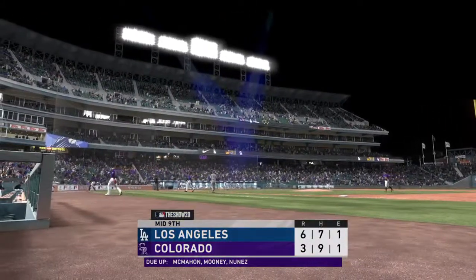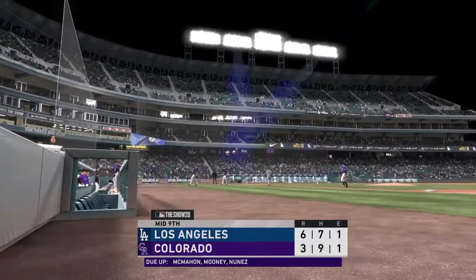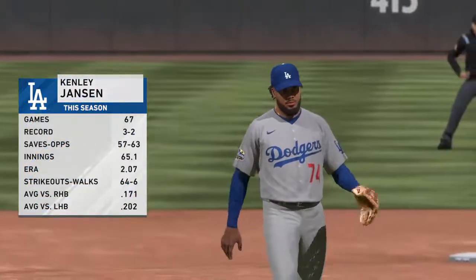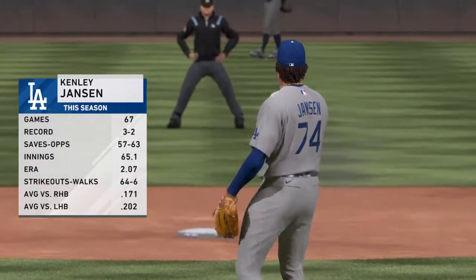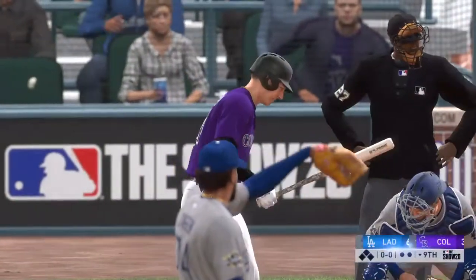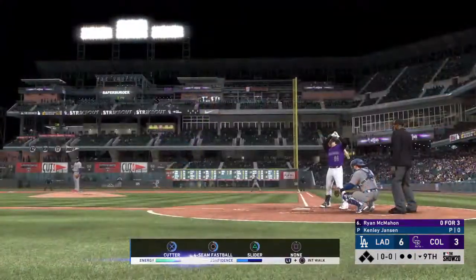Dodgers down in order as they're unable to add to their 6-3 lead. Kenley Jansen takes the ball now in inning number 9, looking to close the door. Number 74, Kenley Jansen. Now at the plate, Ryan McMahon. He was sat down on strikes in his last at-bat.